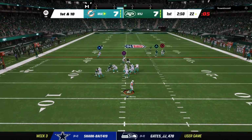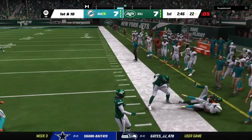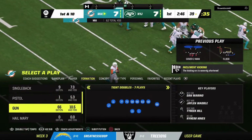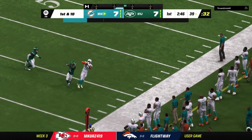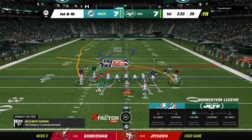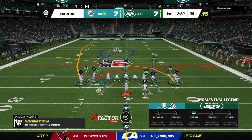They'll try and start this drive in the air. This will be caught. It's Waddle. And he's got this almost to the 40 before going out. 16 yards right off the bat and a first down. But one of the ways that quarterbacks keep all the receivers alive in a play: never lock in on any one guy. Make sure you keep your eyes moving, scan the field. And here he finds the open guy for a nice pickup.